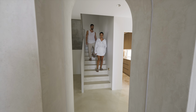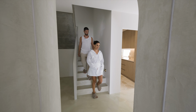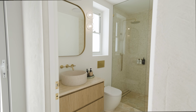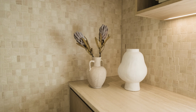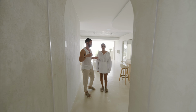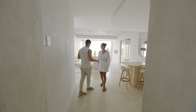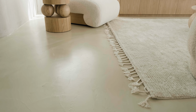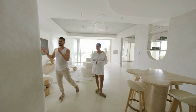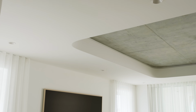So we're just heading down to our lower level where you'll find the laundry to my left and a spare bathroom here to my right, both beautifully finished off with travertine finishes, and I especially love my laundry barn sink. It's amazing. So something that's all over Greece is the micro cement floors. We altered it up a little bit, so we didn't do a smooth finish on the floor. We did a kind of textured finish. We also did a render through majority of the walls throughout the house. And it complements our exposed concrete, which I am a massive fan of.